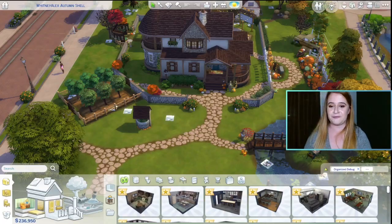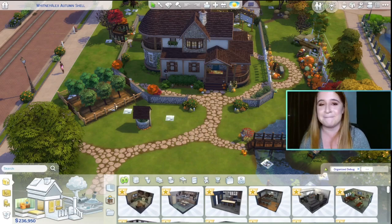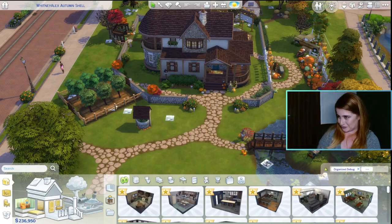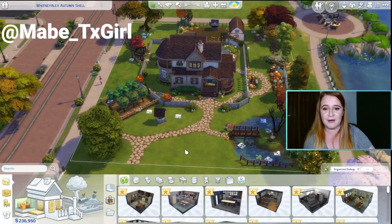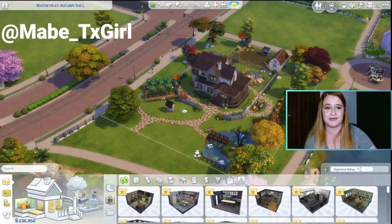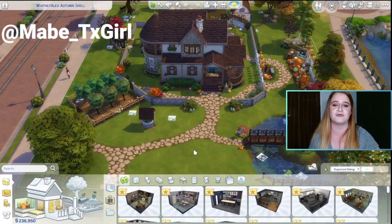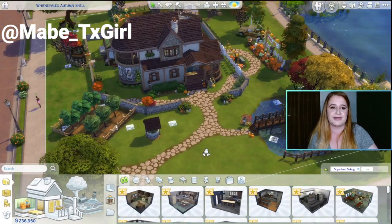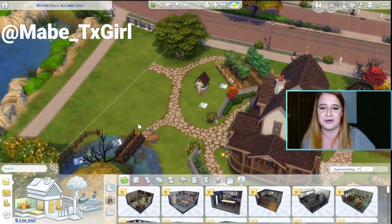Okay, so for our runner-up, second place, which was such a hard decision, we have Mabe_TexasGirl. I'll link her name so that you can find her on the gallery because she's clearly a very talented builder. I love everything about this lot. I didn't put a lot size on it, so the fact that you went on your own and made almost like little areas in your build, I thought was really great.